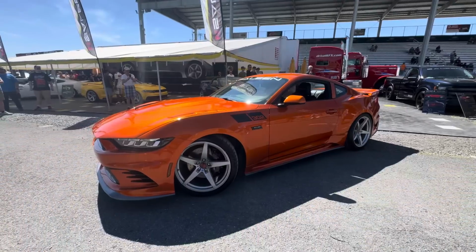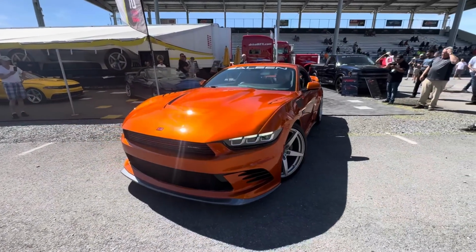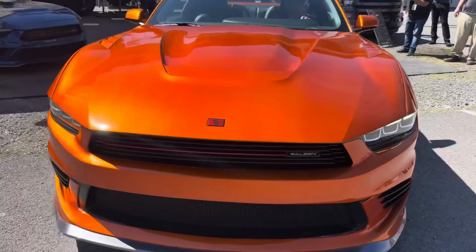Well, first of all, it's an evolution of our 40-plus years of designing race vehicles, supercars, and obviously the Ford Mustang. By far this is probably the crowning achievement of that history of racing and everything, all rolled into one particular package.